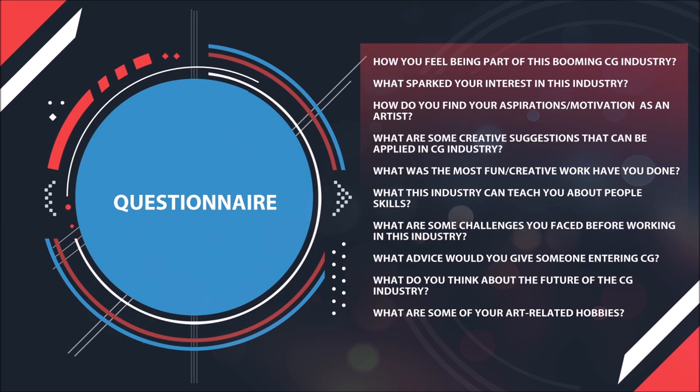How do you find motivation as an artist? In today's world, with all the negative and toxic news, it doesn't take much for me to come back to my computer, go to Maya, Mari, or Substance, and start doing something more creative, just as an escape from the toxic news that is around us. So I naturally gravitated towards doing CG work as an escape.